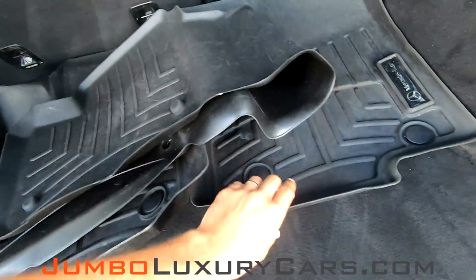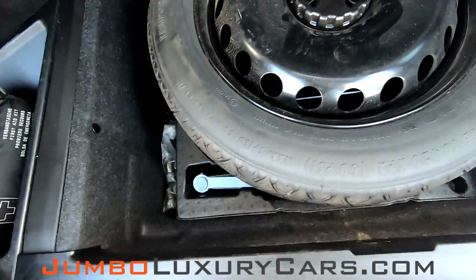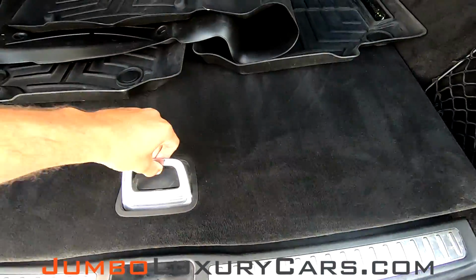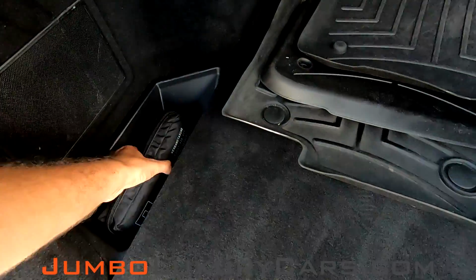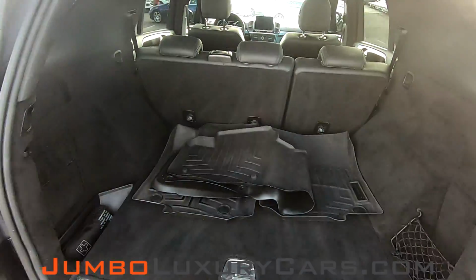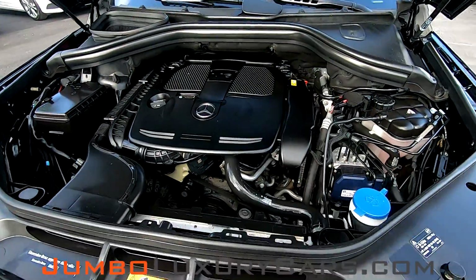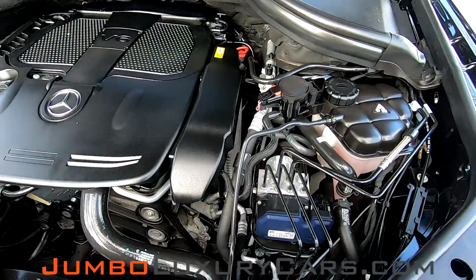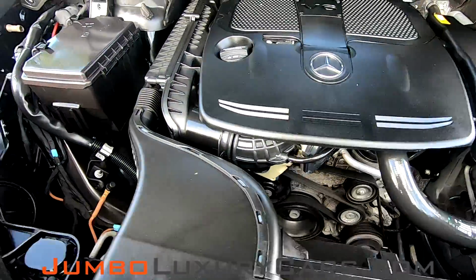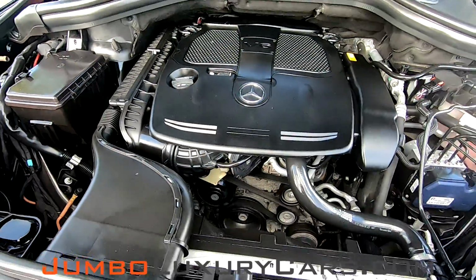Now let's get into the trunk. Here you have your floor mats. Have your spare tire with all its tools. Here you have a first aid kit. Overall, in very good shape. Let's get under the hood. Get a close up. Everything seems to be in good working order.